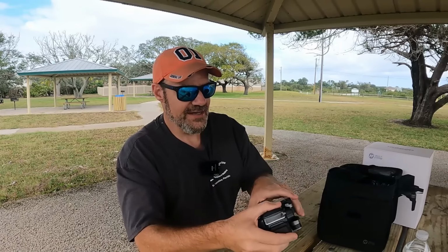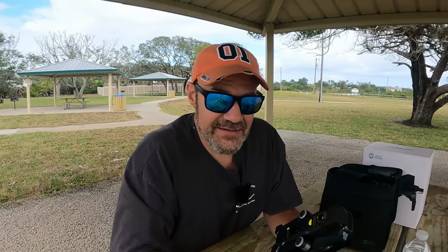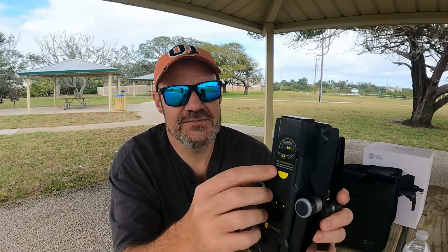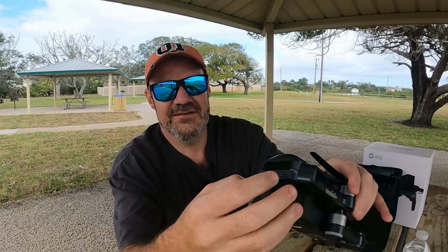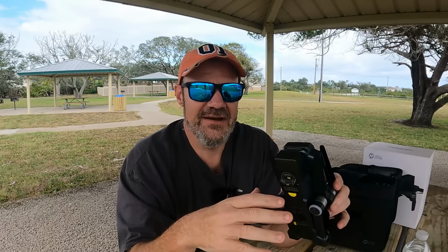We'll get to the controller in a second. I haven't taken any of these stickers off yet either. It comes with this gimbal cover with a sticker on it, so make sure that you take the stickers off. I don't know what this is. I think there might be some sort of a sensor in there, but this doesn't have obstacle avoidance.